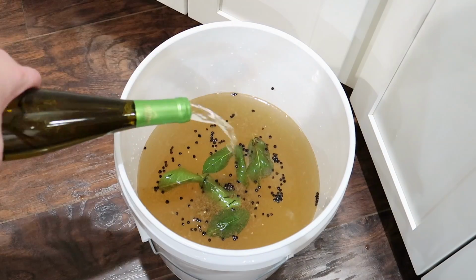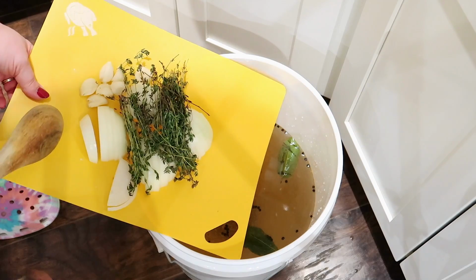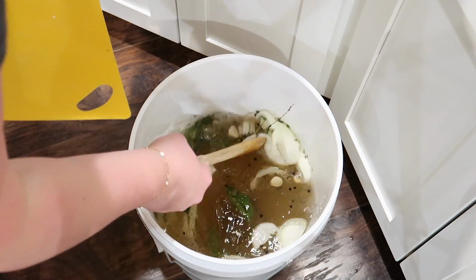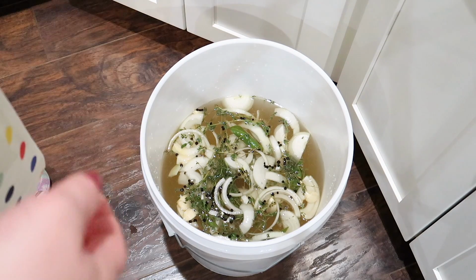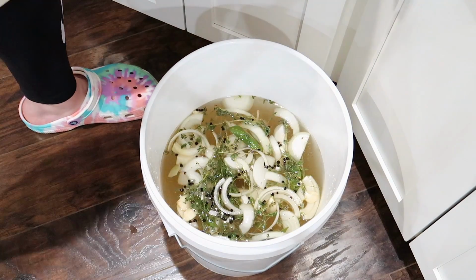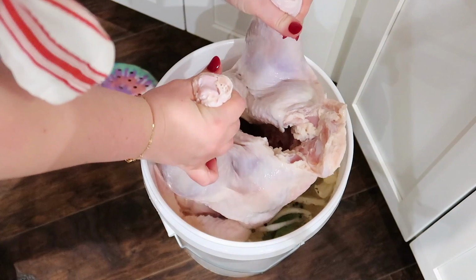1 bottle of dry white wine, 2 onions that I have sliced thinly, 6 crushed garlic cloves, and some thyme, and then we can add the turkey. All right, so my turkey is all thawed out. I rinsed it. I took the giblets and the neck out. I have about a 26-pound turkey. It's just a little less than 26 pounds. I'm gonna go ahead and lower this in here.